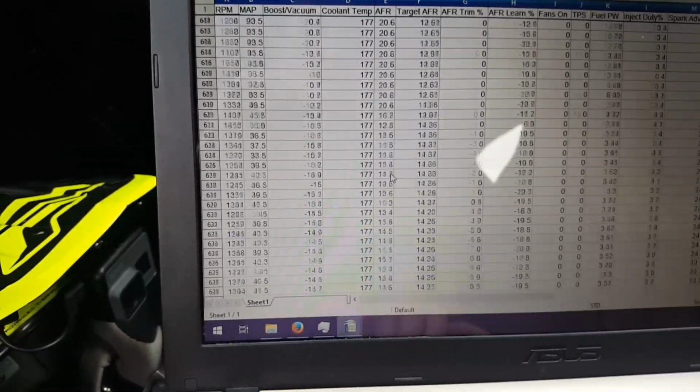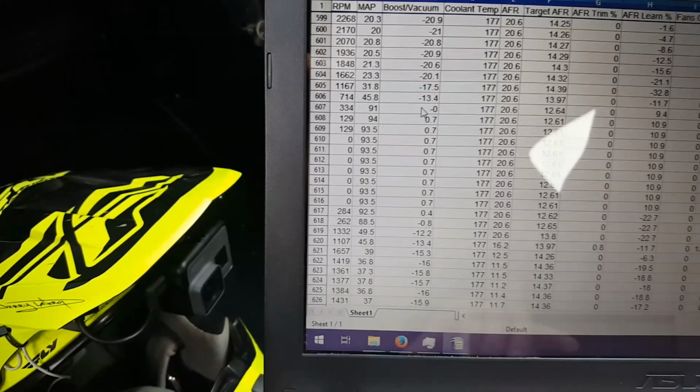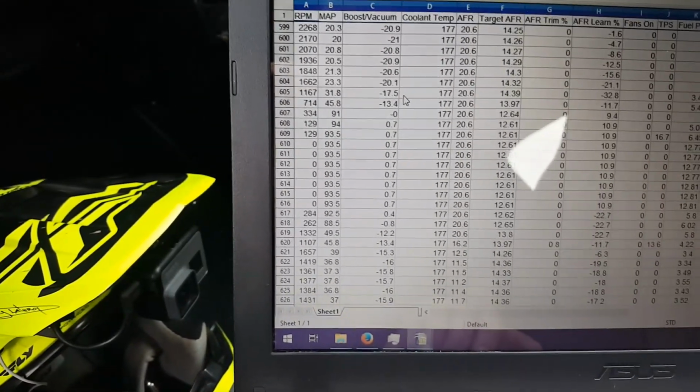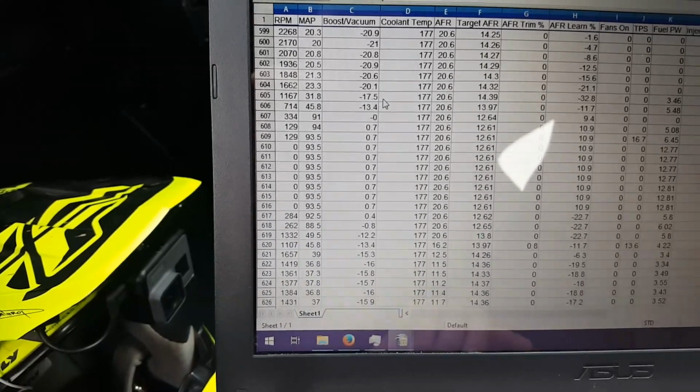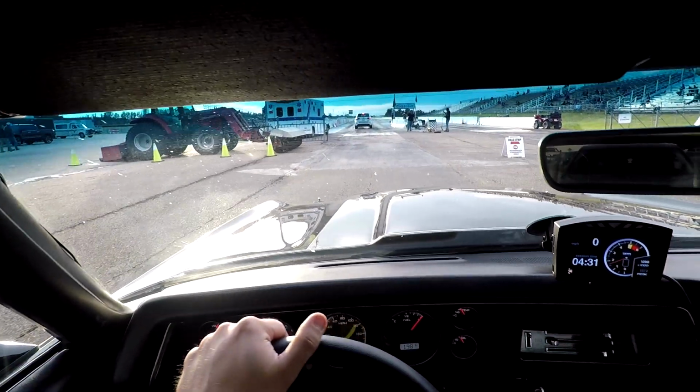The only thing I have to figure out is why did it stall out there? I don't really get why it's doing that, but that's annoying. That's for sure. That is really annoying. It's almost like I just run out of fuel. I don't know. Alright, we're going in for our second run.